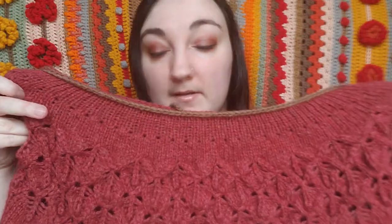I need to do a try on because I think this is what I have left. I haven't measured it recently, but I think I'm not going to quite be able to get my sleeves the length that the pattern calls for, which may or may not be a problem.